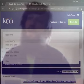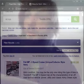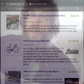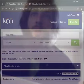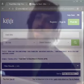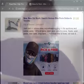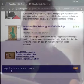Road bike. Okay. That's not a road bike. That's bullshit. Carbon. It's several $1,000s. I'm going to try and limit the... Posted by... Oh, lowest first. What are you kidding me? Oh, God, weird.